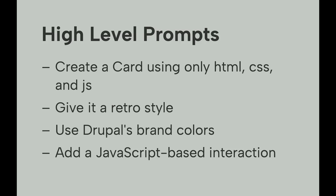When using something like that for this, I found that there are a few things that you've got to be really specific with when you're prompting. The biggest one is that the first thing that I told it is that I wanted to only use HTML, CSS, and JavaScript. It's not because other things are bad necessarily, but if you don't tell it that, it's definitely going to give you Tailwind and React most of the time. So I asked it to stick to the things that we can easily dump into a single directory component. I also asked it to give it a retro style, and then I asked it to use Drupal's brand colors.